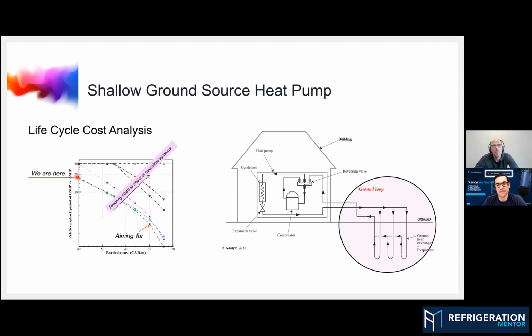But then we wanted to understand how much we could save if we reduce the ground cost, because the major cost of the project is the ground heat exchanger installation. Over 50% of the cost is associated with that installation. The heat pump is fixed, so we cannot reduce the cost of the heat pump much.